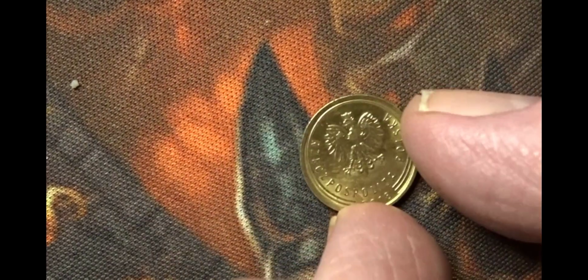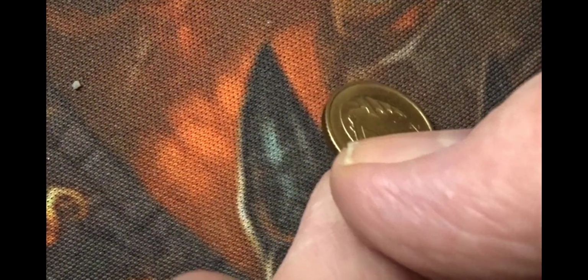We then have a one grosz coin from Poland. Again, you have the crowned eagle on this side, and then on the reverse you have one grosz with the one oak leaf. And the mintage for this 2018 coin is 435,840,000.